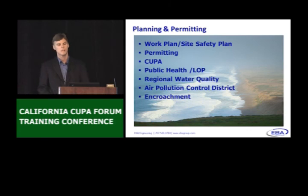So planning and permitting, we prepare under our professional registration a work plan and site safety plan. It's the document that sets forth how you're going to do this. It should recognize, to the best of our ability, what this tank was used for, during what time period. It should set forth how you're going to remove this tank, what the cleaning procedures are, analytical testing requirements, site restoration requirements, and then finally a site safety plan.